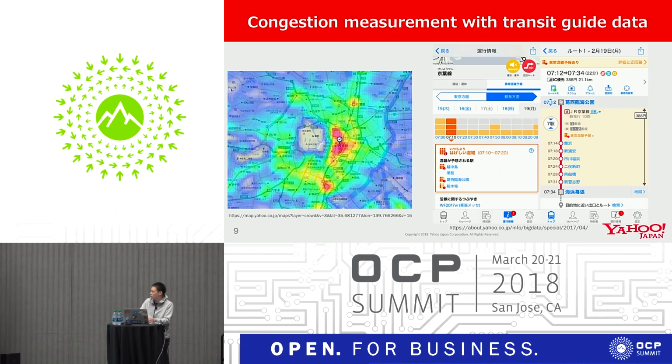Recently, we added a new feature to the app called Unusual Congestion Forecast. It predicts the congestion level of trains and stations by using AI or machine learning and big data. The picture on the left shows the congestion level around Tokyo Station on the map. By using the congestion level data, Twitter posts, and search routes on the Transfer Guide app, we predict when and where abnormal congestion could occur. It provides further convenience to users by proposing alternative routes to avoid the congestion.